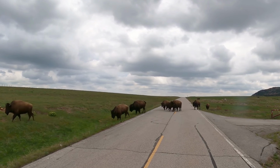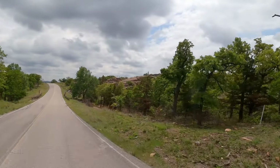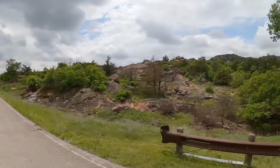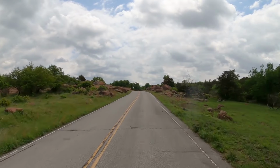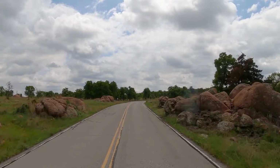And more of them crossing the road. Now here again, you'll start to see some more of these rock formations, and the whole park is scattered with these boulders of pink granite, and including the mountains, the larger ones, they are all loose pieces of pink granite. It's really something to see. Yeah, you go from the flatlands up into the low hills, and then right on up to mountain.